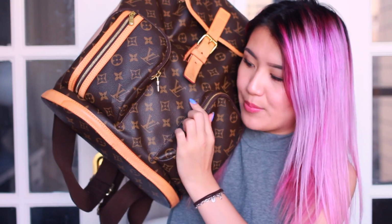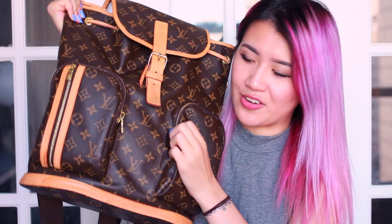Also, the other day a bird took a crap on my backpack while I was biking, and I tried to clean it off, but I didn't wipe it off completely with water yet, so I don't know if you can still see that.